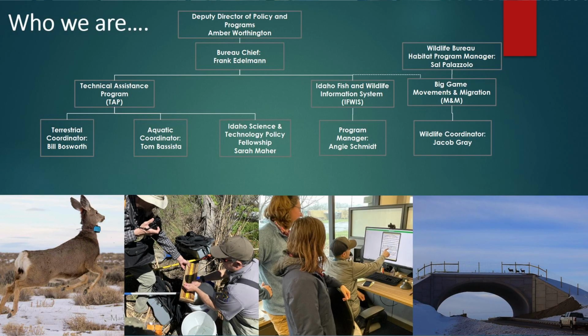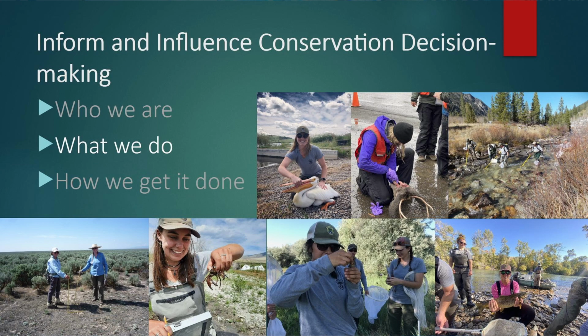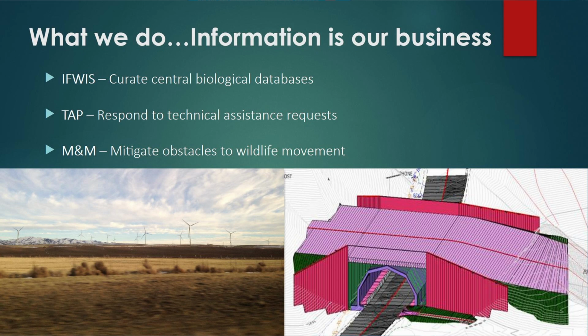This is just a quick breakdown of our bureau. It was more for internal than external. We're under the director's office and what's called the Technical Services Bureau, which takes in technical assistance and the IFWIS program, which is the technical part of our program. It's basically a huge database of all of that data. This is all IFWIS stuff, and this is the technical side. I'm going to go through this kind of quick. It won't be on the test later, so don't worry about it. Our mission is to take that Fish and Game data, look at projects, and inform conservation decision-making with technical assistance on projects.